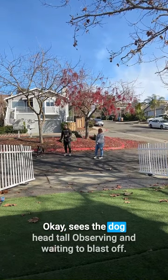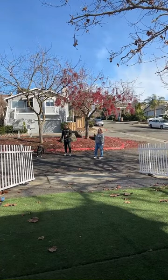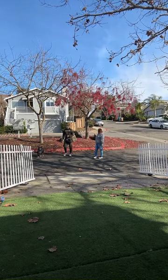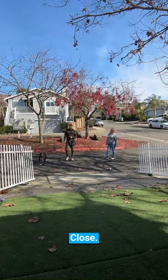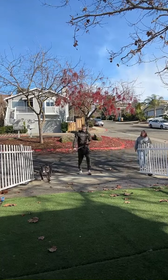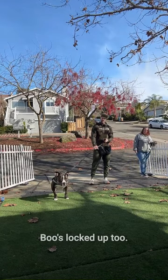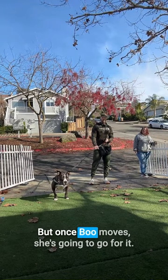Okay, sees the dog, head tall, observing and waiting to blast off. Looking for any sort of movement in Boo. As soon as Boo moves, she's going to take off. Close. Head lowered the closer she gets. More of a stalking posture, an anticipatory sort of position. Boo's locked up too, so anytime a dog does this, Boo freezes. But once Boo moves, she's going to go for it.